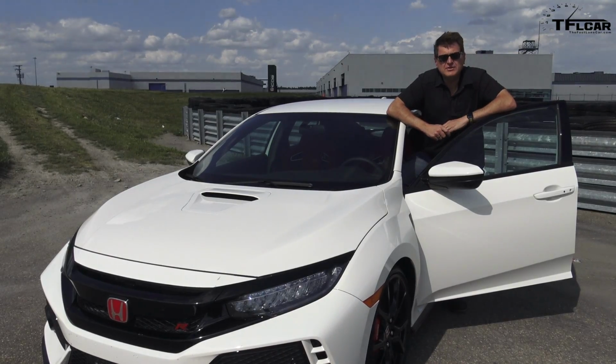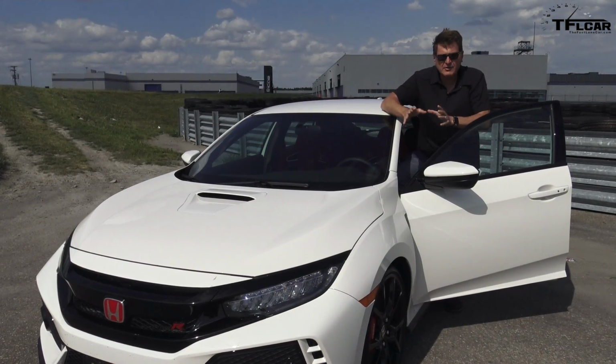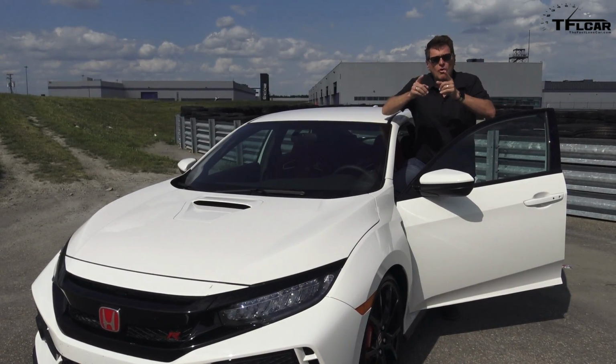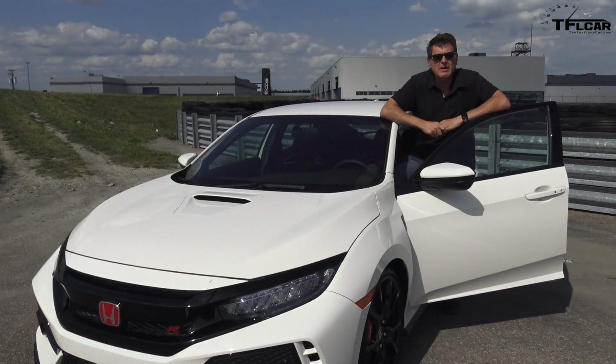Unlike the previous generations of the Civic Type R, this one has been designed from the ground up to be a Type R, which means that we could get it here in America. And what does that mean? It means that this, according to Honda, is a race car for the road. Is that true? Well, let's take it for a ride and find out.